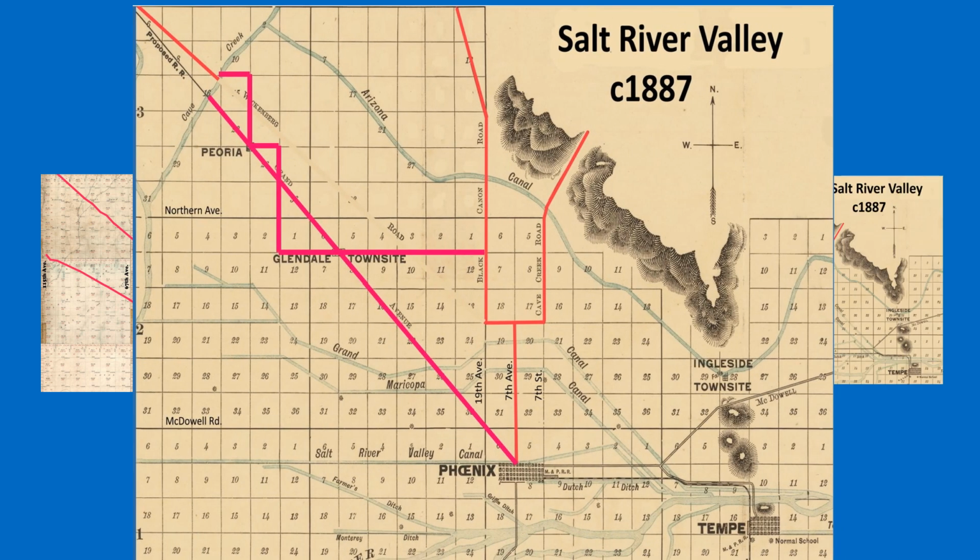In 1887, the completion of Grand Avenue encouraged future growth by providing access to available land and a preferred pathway to the center of Phoenix for an anticipated second railroad.